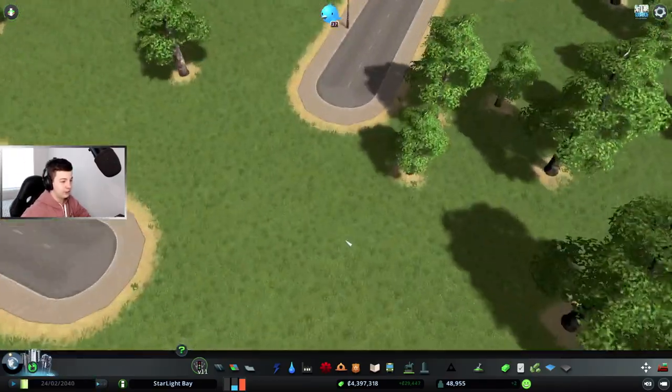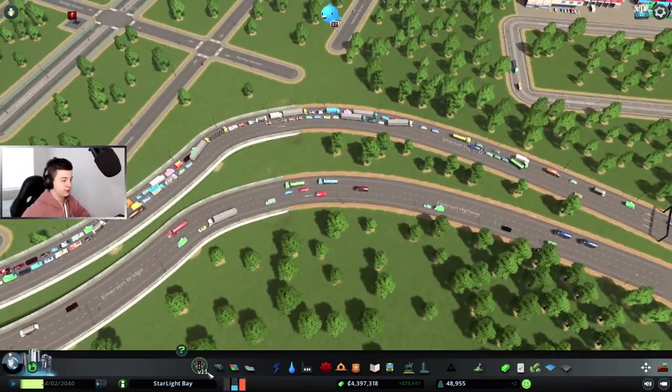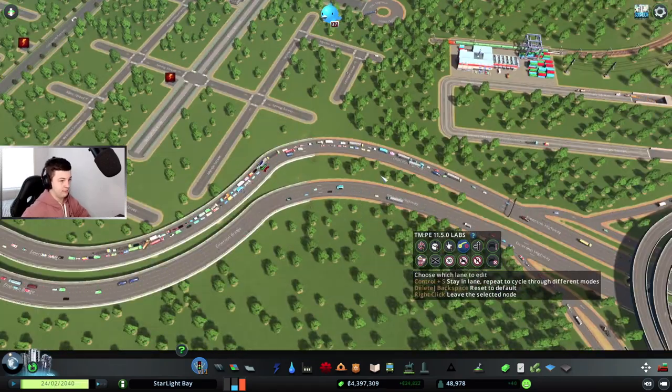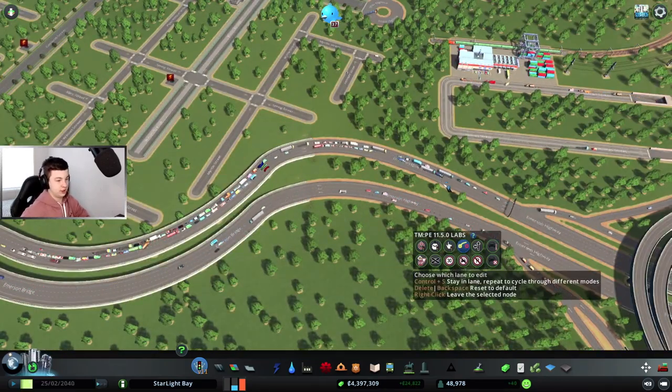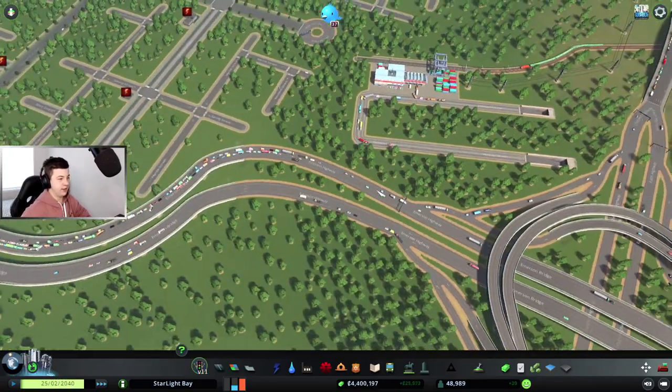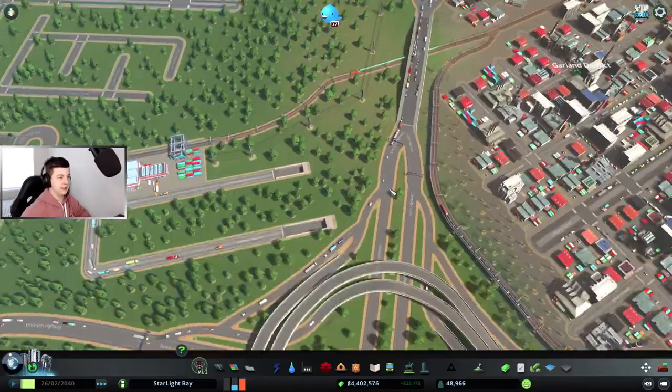Alright, bit of traffic here. What is the hold up here at the moment? It's because everyone's trying to merge into their lane. That's why. So, we'll say that you can't merge there, and you can't merge here. Did I do that? Yeah, I did. Alright, let's speed the game up. Let's see if that works.